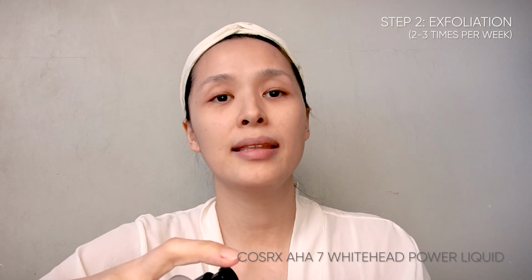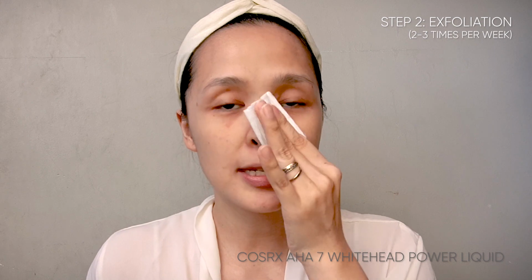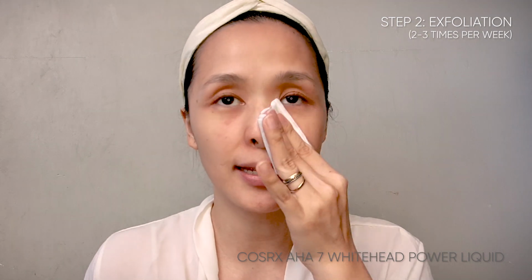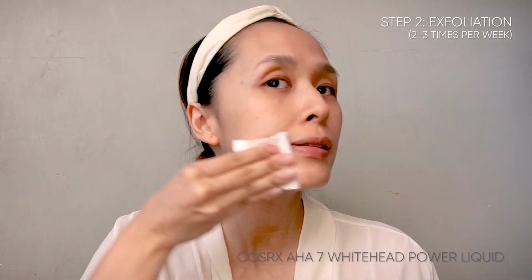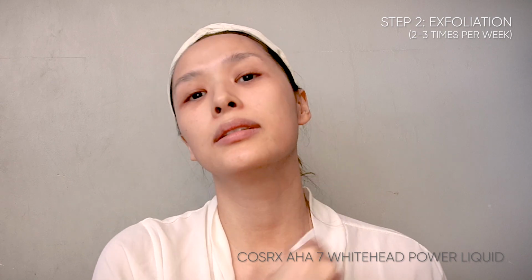So how I apply it is I put 2 pumps sa cotton pad, and then I just dab it sa my nose kasi dyan yung parang mas maraming pores and I want it to be exfoliated, pores and whiteheads. And then I just rub it sa whole face ko. And down to my neck also.